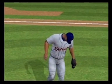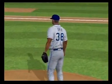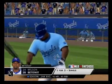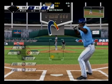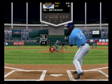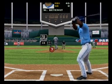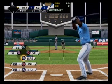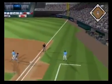Well, not making excuses, Matt, but sometimes it's hard to make that adjustment from the bullpen mound to that mound between the white lines. Wilson Betemid will get another crack, 1-for-3 thus far. Checks his swing, but this pitch is right there for strike one. He's set, now the pitch. Hit hard, but foul.